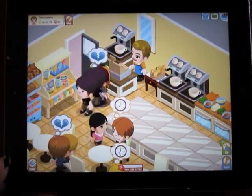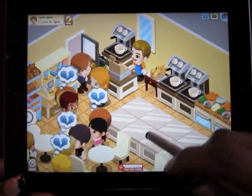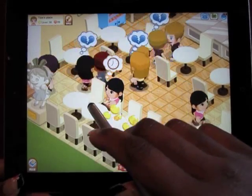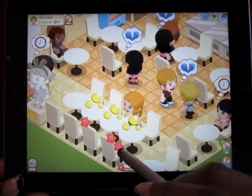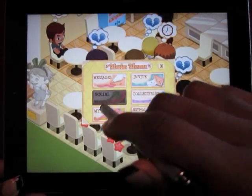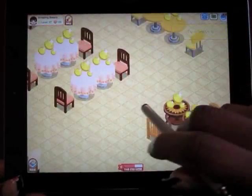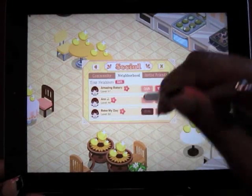I haven't seen it be any huge detriment to anything, but you want your heart level at 100 if at all possible. Now, when you go to somebody else's restaurant or bakery, you can leave tips on their table. But Tom is not my neighbor. It's just a guy's restaurant I'm visiting, so I can only leave him 3 tips. Whereas my neighbors, like Amazing Bakery, as long as there are enough tables open, and it looks like there aren't, I could leave 6 tips.